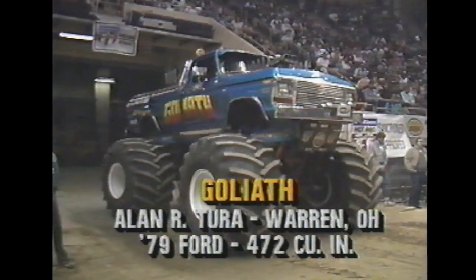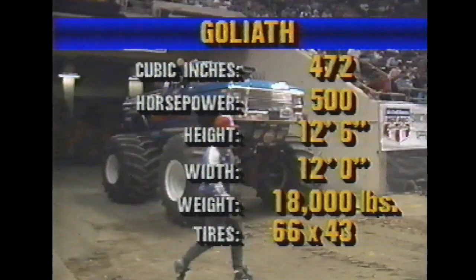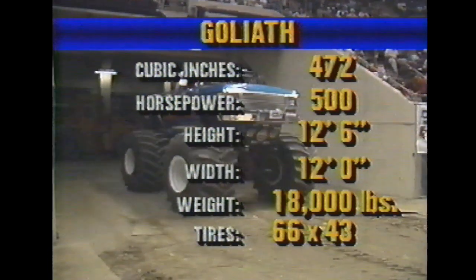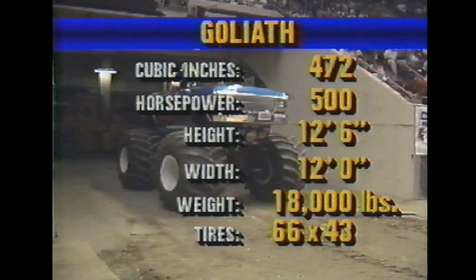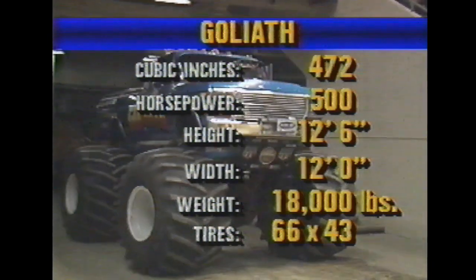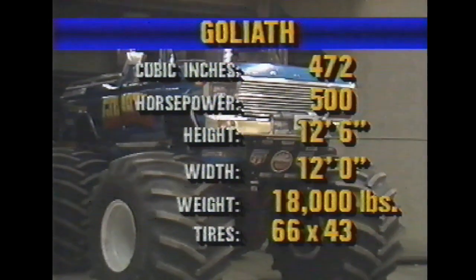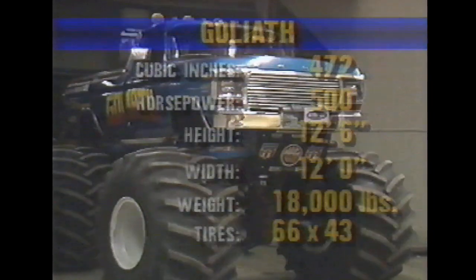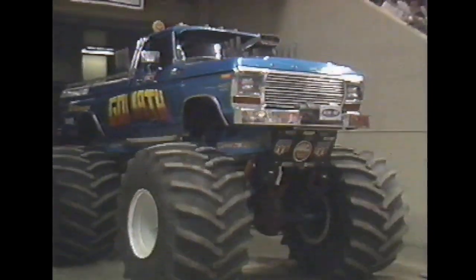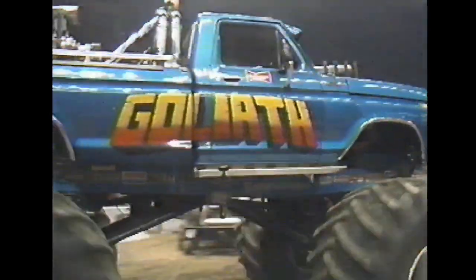Alan from Warren, Ohio, up near the Youngstown area. And as you can see, 500 horsepower. But look at how high up that truck sits: 12 feet 6 inches, almost as wide as it is high, and a gross weight of 18,000 pounds. And not one, but two supercharged Ford motors, one in the front, one in the back for Goliath.